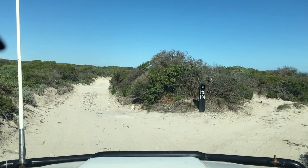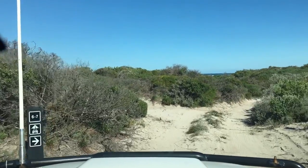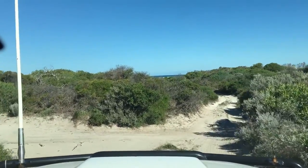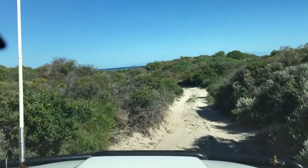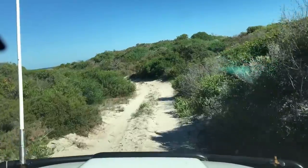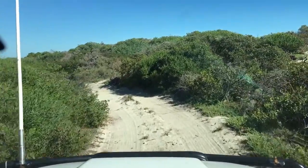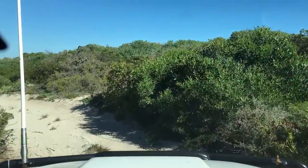This is a little turn off to campsite 6 and 7. Campsite 6 is in a hollow. Campsite 7's on top of the dune. Not sure if there's anyone in here. If there isn't, I will launch a drone on this one and have a look around. But we'll be able to find out as we come around the corner.